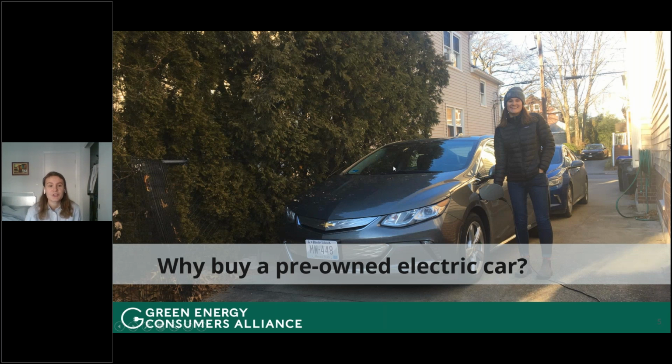Before I jump into that, I do want to say I am speaking from experience here. I bought a pre-owned 2017 Bolt in November of 2019, so just over a year ago. I have had the lived experience of actually going to the dealership and having to negotiate this. It was the first car I ever bought, and I've been extremely happy with it over the last year. So I'm hoping that the advice that I can give you today is as helpful for you as it was for me a year ago.